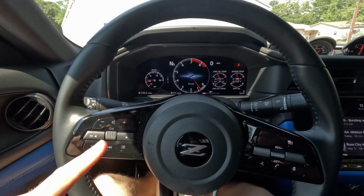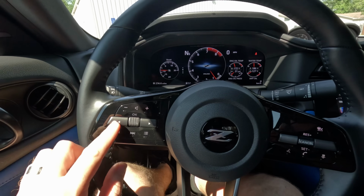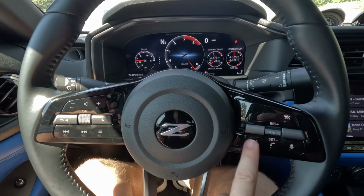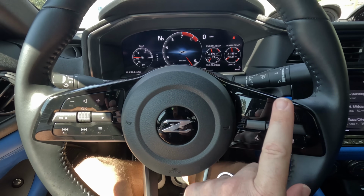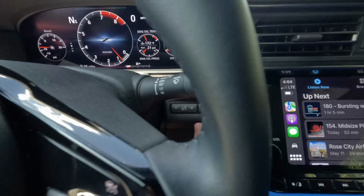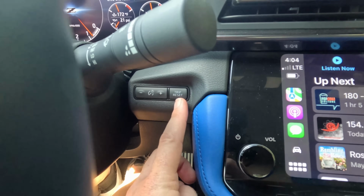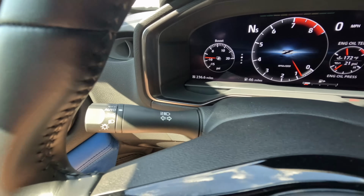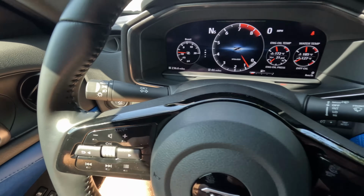But you can see over here, we've got all our radio controls as well as the controls for that little additional screen there. Here we've got our adaptive cruise control buttons right here. So very interesting, very nice. You can see back behind, this is your brightness and your odometer reset. Here is all your wiper controls and your headlight and blinker controls over there.